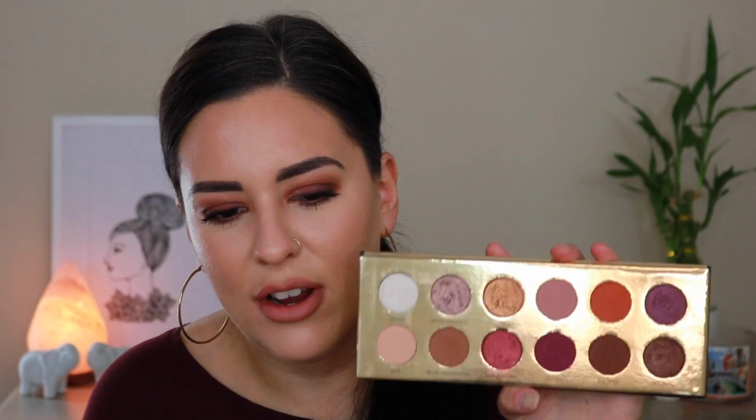Another Colored Rain palette, Queen of Hearts. Love this one as well. I have ranted and raved about this palette. One of my all-time favorites. Again, I would put this in my top 10 favorite eyeshadow palettes. This one you still can get. So beautiful. If you guys have not tried Colored Rain shadows, honestly, you're missing out. You need to try them.